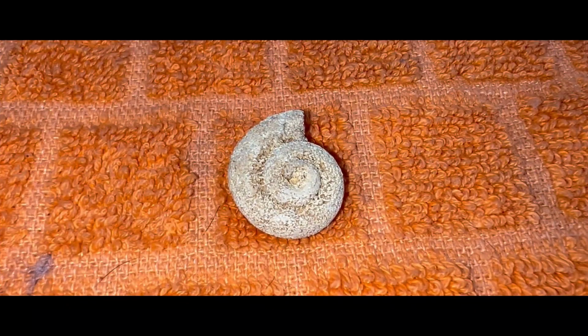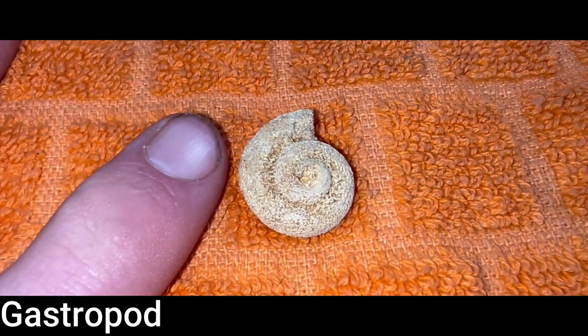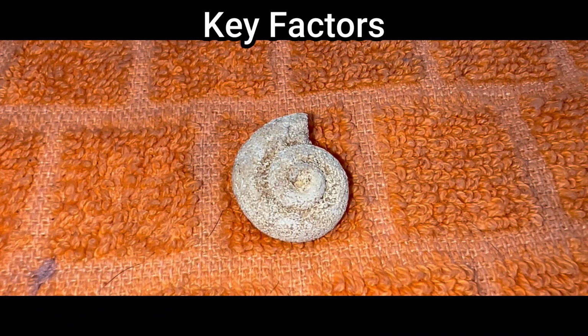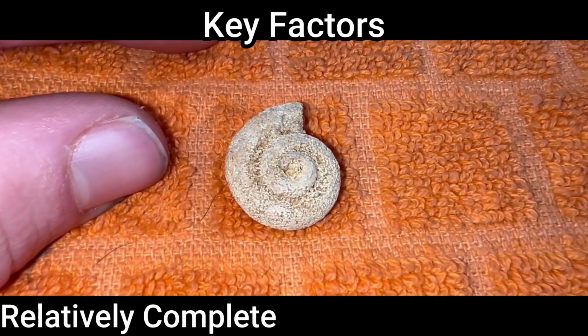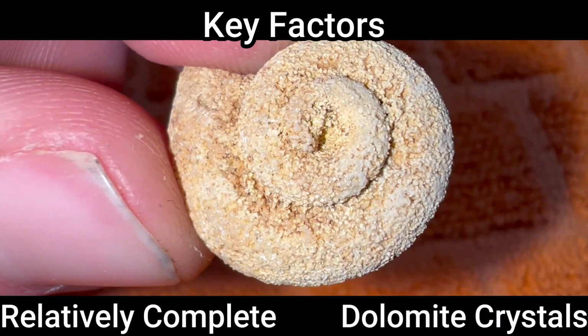So here's our next fossil, which, as you can see, is a basic gastropod. There's nothing too special about this piece. As you can see, it's not all that big. I guess one of the things to note is the fact that it seems relatively complete compared to the fact that most of the gastropods I find are fragmented. But the reason why I wanted to give this fossil a chance, even though I don't think it will make the top spot, is the fact that it has Dolomite crystals on the surface, which I will try and show you now.